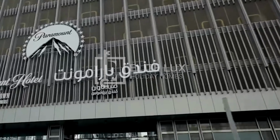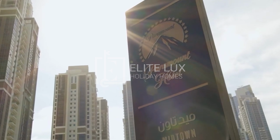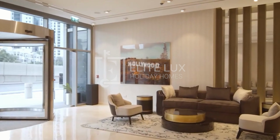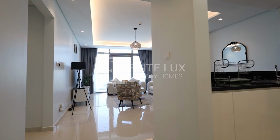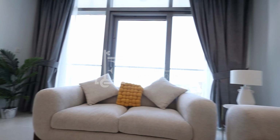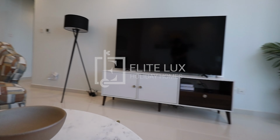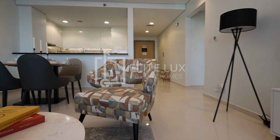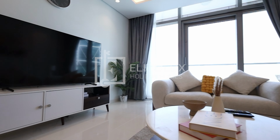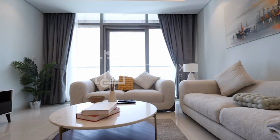Curated for the young at heart who love to be at the center of it all, Paramount Midtown is perfectly located in Business Bay, Dubai. Welcome to our luxurious two-bedroom apartment. The space is thoughtfully furnished with a plush couch, state-of-the-art smart TV, and an elegant coffee table.